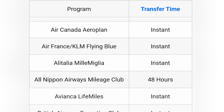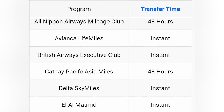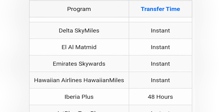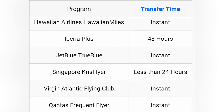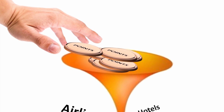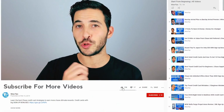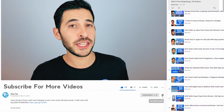If you look on the screen right now, there are 19 different airline partners that you could use. For example, Singapore, Delta, British Airways, Air France. There are so many different options, and there are 3 hotel chains that you could transfer your membership reward points over to. That's Hilton, Marriott, and Choice Hotels, but honestly, the hotels aren't a good way to use your membership reward points. I think the best way is to transfer to airlines, and especially wait until there's a transfer bonus. Sometimes it could be 30%, 40% over to Air France or many different other airlines.